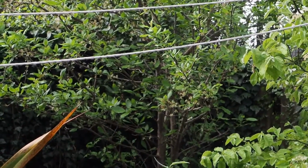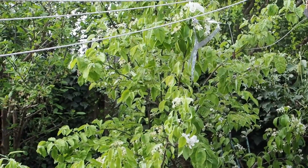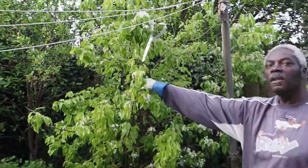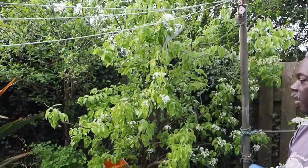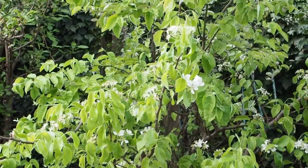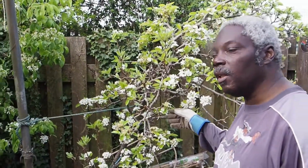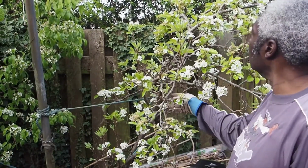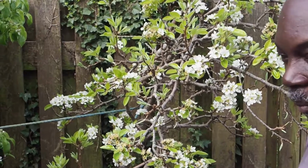And this is my conference pear tree here, which comes up every year. We get some pears off of there. And then I've got another pear tree here, which is my dessert pear tree. You can see it's nicely flowering. We get some nice sized pears off of there.